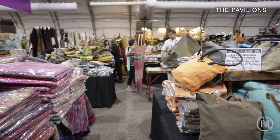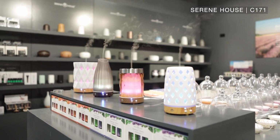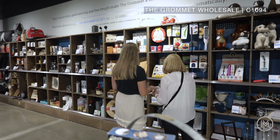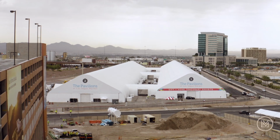I think what surprised me about the Las Vegas market was the vast array of vendors that you could find here, anything from furniture to little gift items, and just how accessible it was, so easy to get around in each one and to find what you're looking for and to find something new.